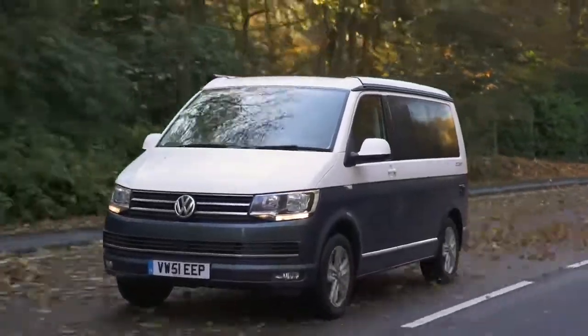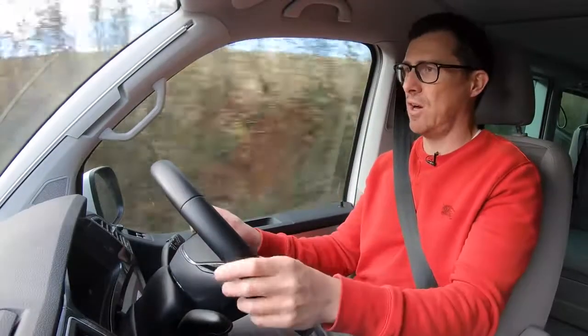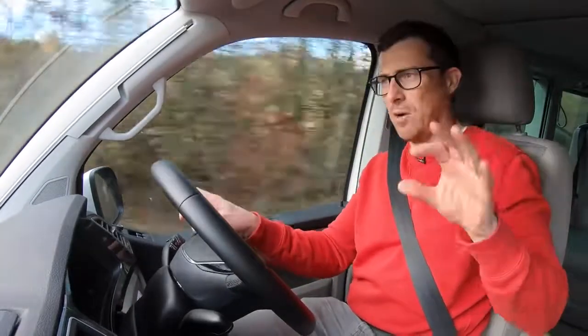The California is based on Volkswagen's excellent T6 van, and as a result, it's really good to drive, it's easy to steer, it handles all right for a van, and it's comfortable. The only thing that you might find is that it can be a little bit rattly as you're driving along, as all the bits of trim and cupboards and the stuff in them just kind of shakes about as you go over bumps. On the motorway though, you don't get too much wind noise or tyre noise for a van.